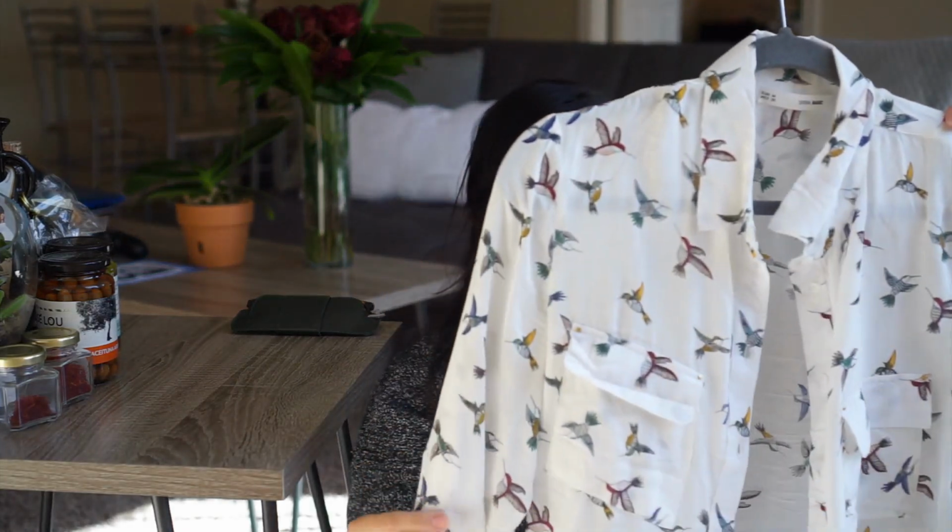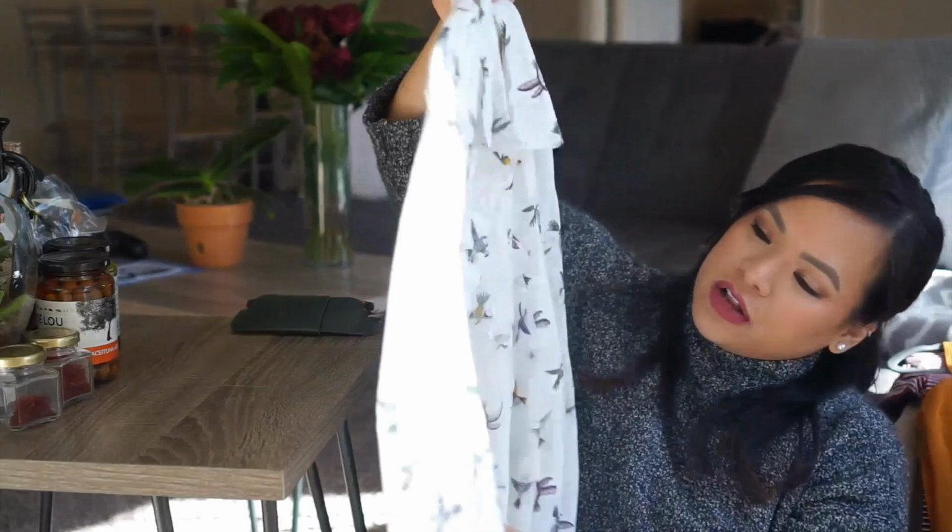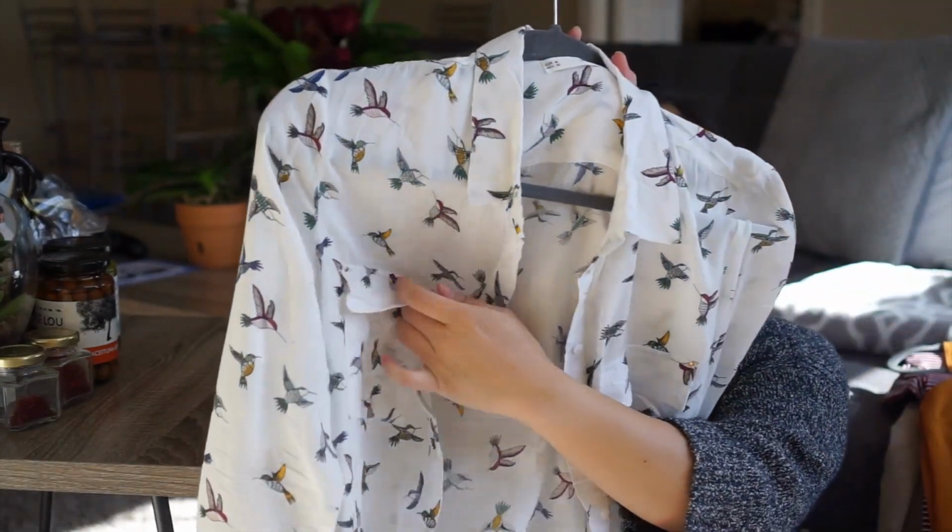This shirt, the first thing that really drew me to it was all the birds. I believe it's hummingbirds on this shirt. And I love the birds and the color. It's really simple. It has these two little pockets here. I've actually worn this in my recent profile picture, if any of you guys are friends with me on Facebook, or you see my little profile picture on any of my social media accounts.